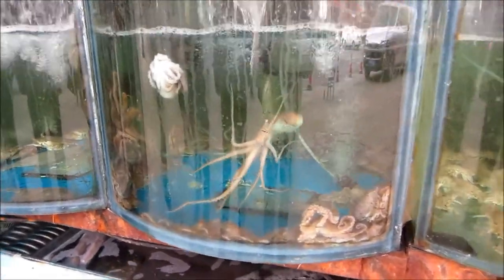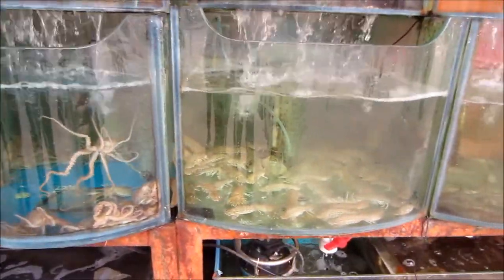Yummy, yummy, wow. Yummy. We can eat this. Squid are so fun, and octopus, I mean. Look at these giant shrimp. They should have called me a statue. More shrimp.